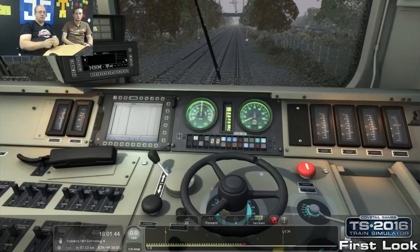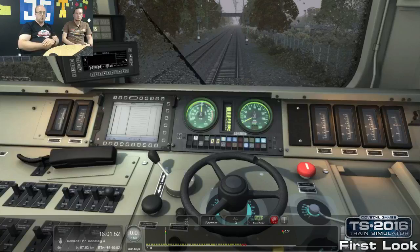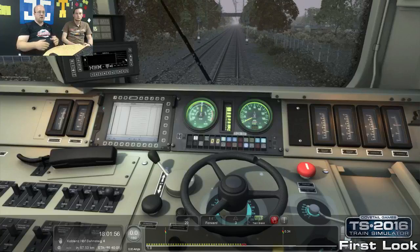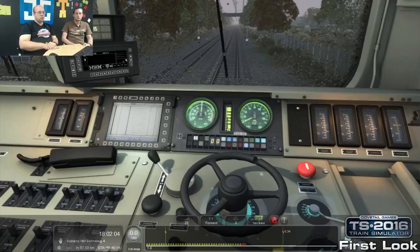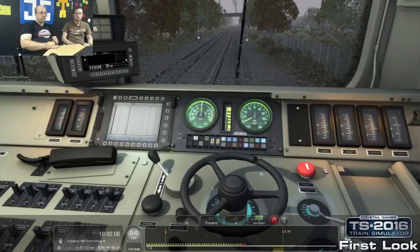Keep an eye on Facebook and Engine Driver for reminders of the streams. Engine Driver is your go-to place for information on TS 2016. A number of articles have been posted so far, and you can see them collected together on Engine Driver. There are certainly some more coming out over the next few days which will explain more things, and I'm certain answer a number of the questions that have already been raised.